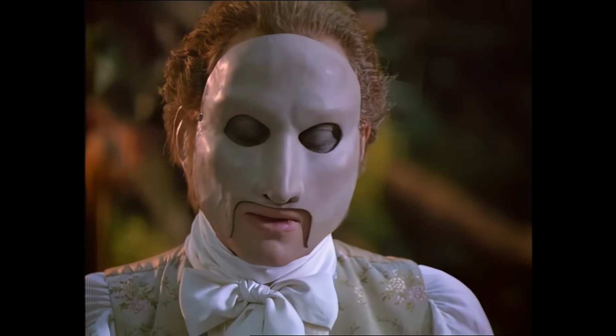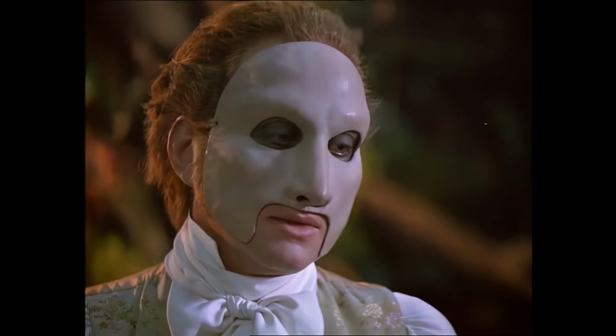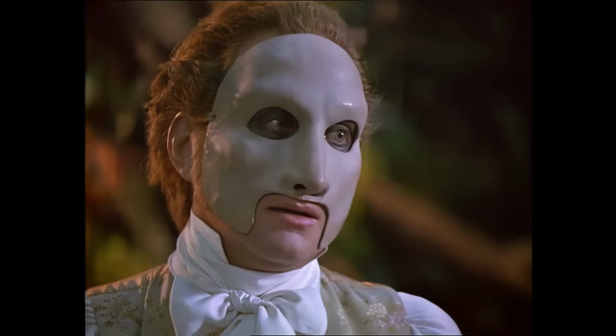Eric warns her, he says, you can't. You don't know what you're asking. But she is blinded by her faith, by her belief in innocence that she can.